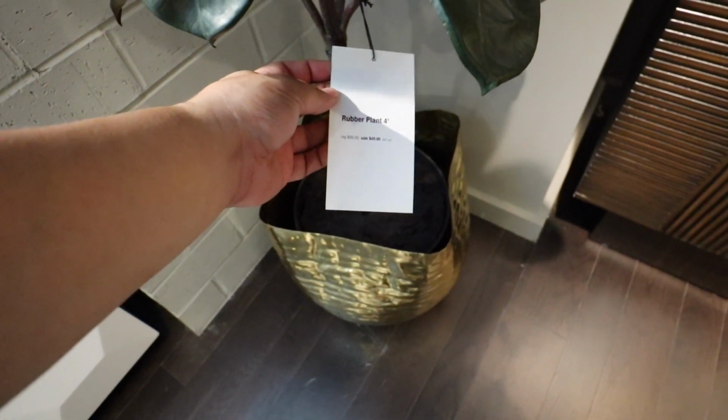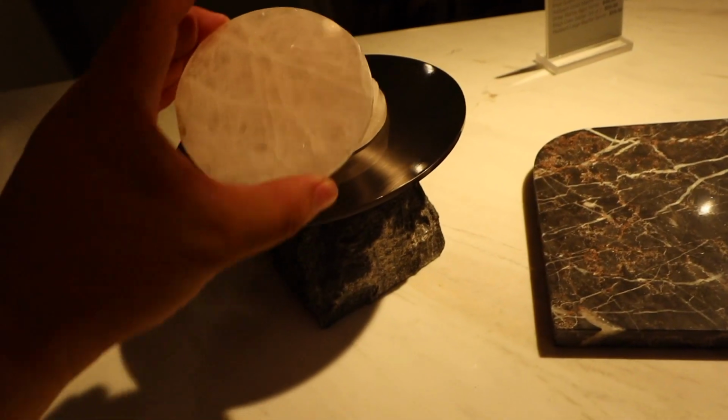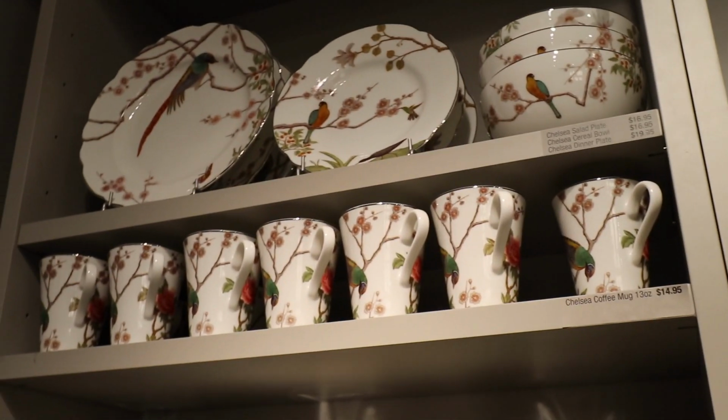Ooh, the Aurora plant's on sale. You guys, their vases are so good right now. These coasters are so good. They're rose quartz. So pretty. This bird is so cute. Ooh, look at those bird ones.